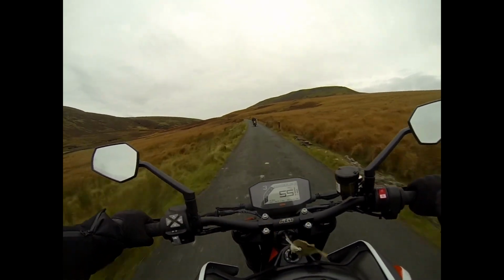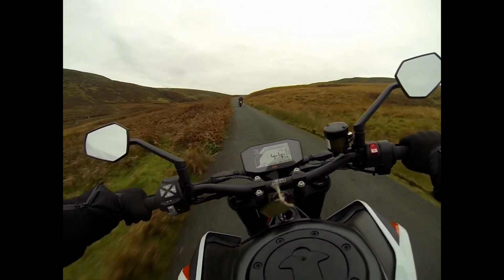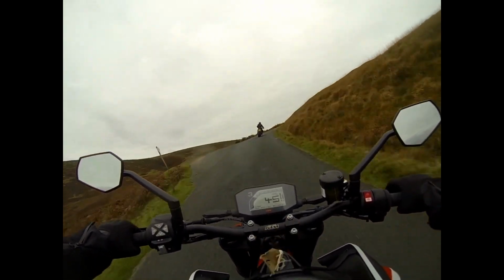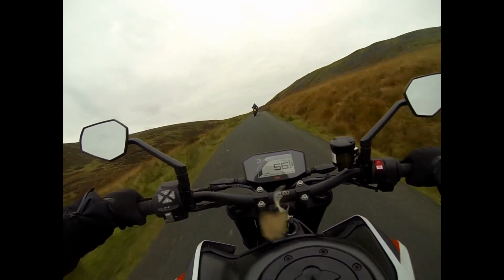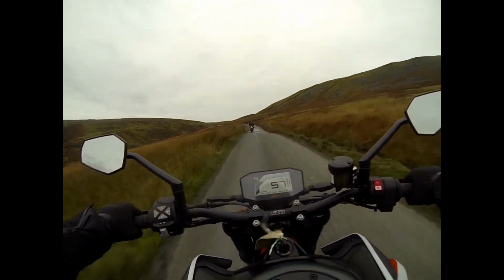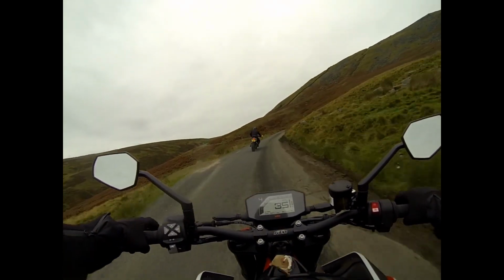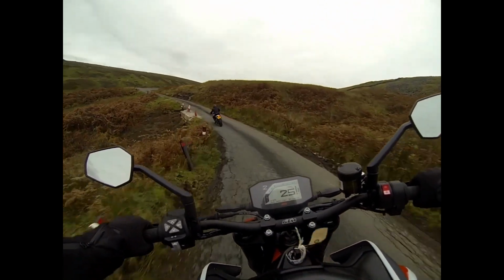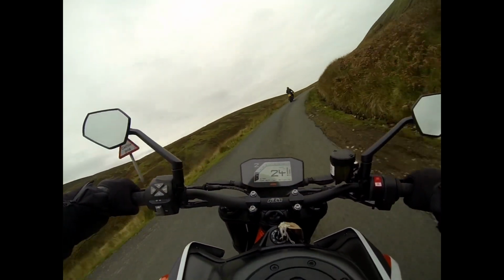Got some cyclists coming down. Try and give them a wide berth. Dip. Get into second. This looks a bit treacherous, this. Christ. Cattle grid.